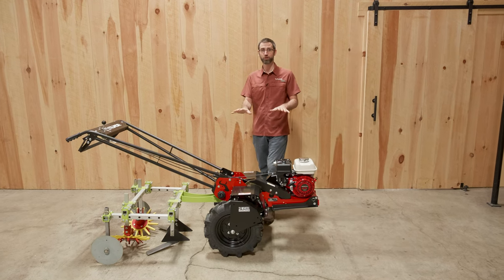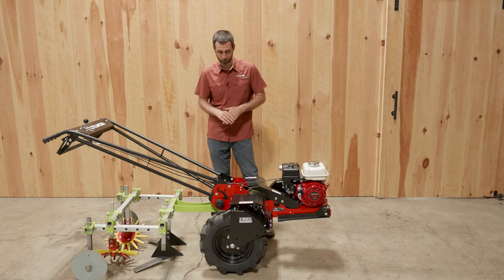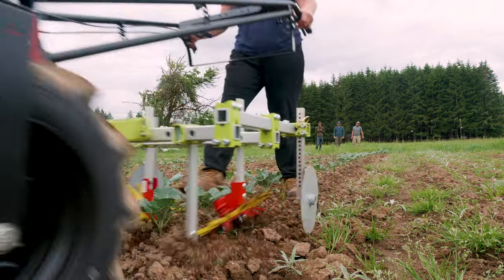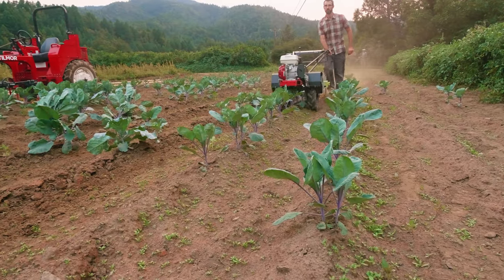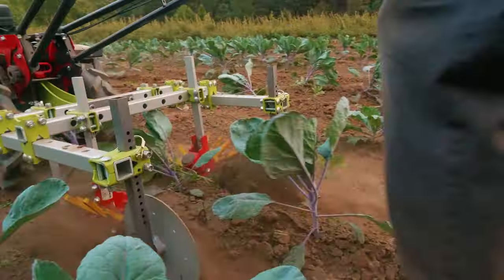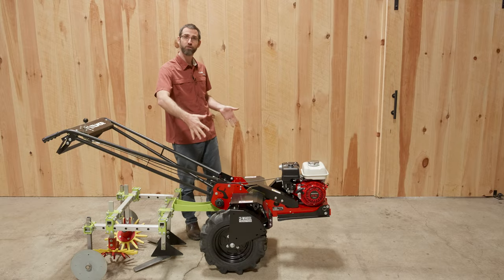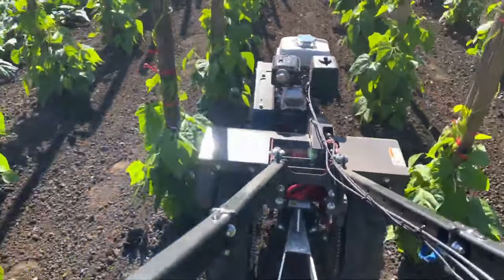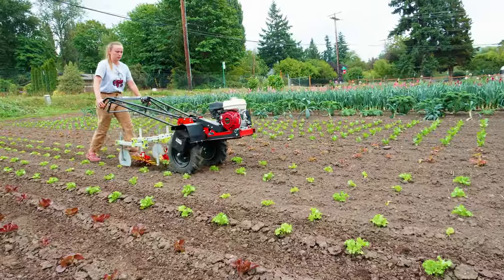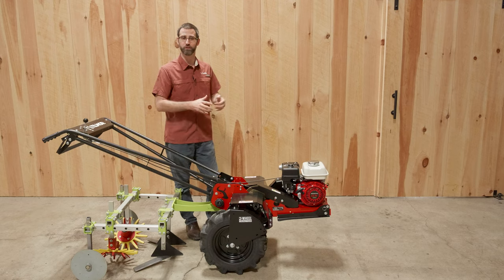Let's look a little bit more closely at some of those strengths of Tilmor and why we're able to do that better in that area. I mentioned clearance. By having 13 inches of ground clearance, we can get over the crops very effectively, allowing you to cultivate later in the growth cycle of the plant. Similarly, we have a very narrow profile that allows us to get in narrow rows as little as 15-inch row spacing or greater.